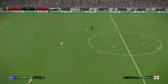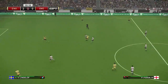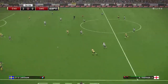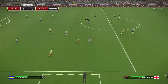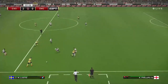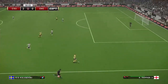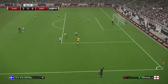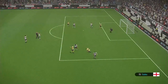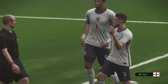So that's two now without reply. Well, at 1-0, this contest was still nicely poised, but now that it's gone to two, mindsets are affected a lot more. Winning belief one way and that losing feeling the other. And it's Lustig. Here it comes. Gets into some space. He's got away. Oh, it's a mistimed tackle, and it is a penalty. England really could have done without this.